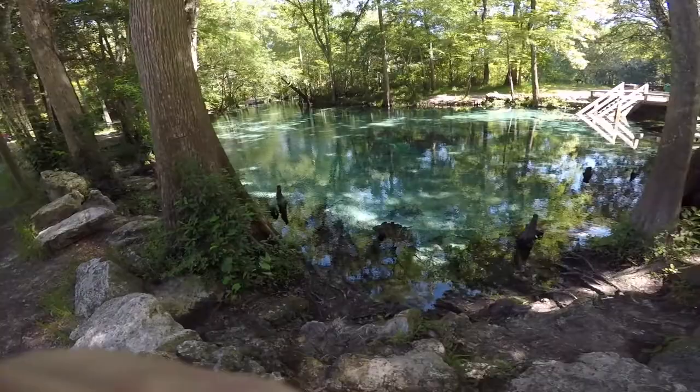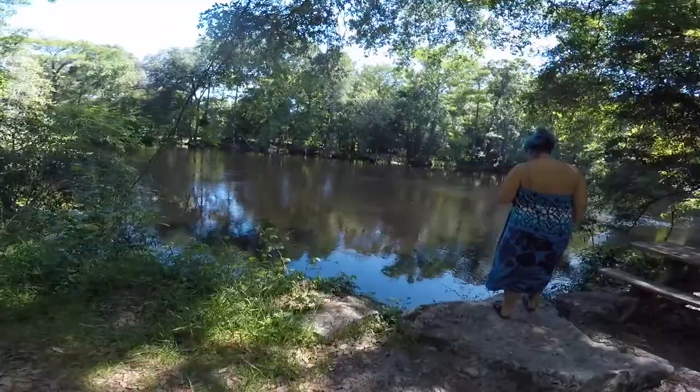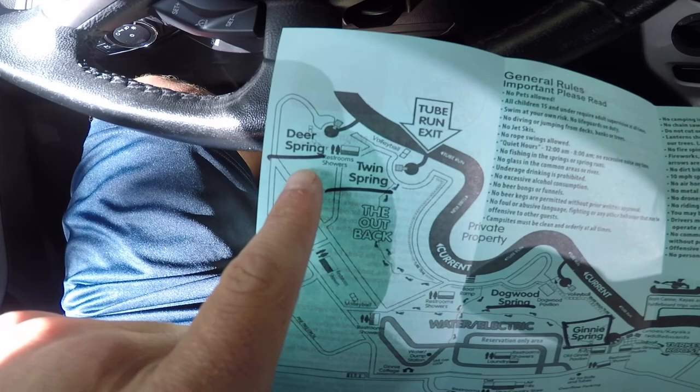And now we are at Dogwood Springs, which as you can see, they got a bunch of campsites. Pretty cool. There's a sign, you can't see it because of GoPro, but look at that. That's awesome. So pretty. The spring is there, but it quickly wraps around right to the river, which is pretty cool. It's kind of like Missouri. So, as you can see, we are right here right now at Dogwood. We were just at Guinea. Now we're gonna head up to Twin and Deer and check those out. It's so cool how close they are to the main river, but yet stay so crystal clear.